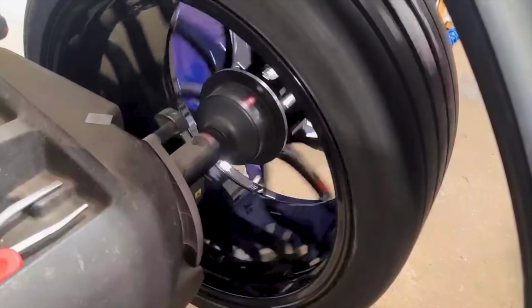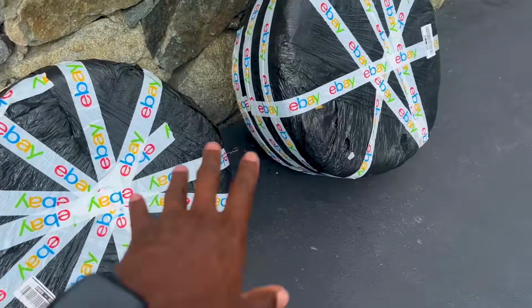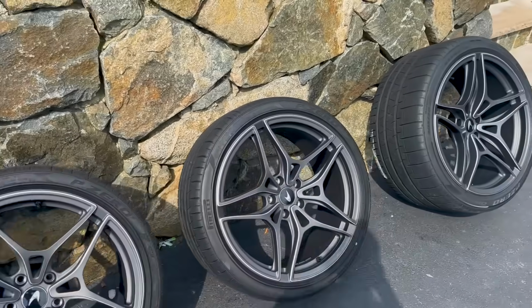so I had to get a new set of wheels, and you're never gonna guess from where. Yes, I got the wheels off of eBay. Thank you, eBay Motors. And these wheels are absolutely beautiful. I got them in time, and these are going to be the new ones.